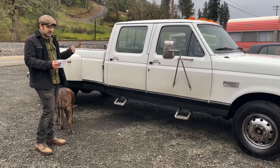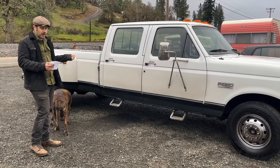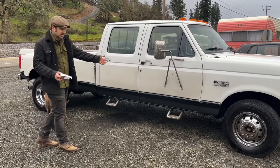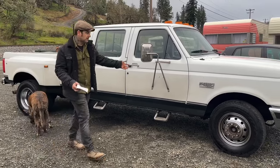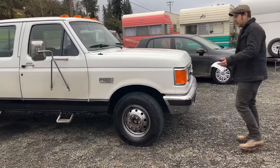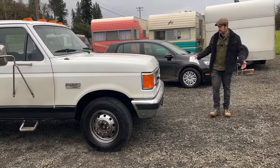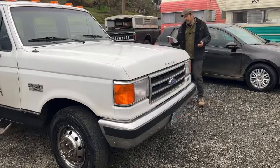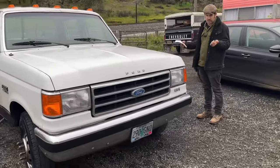But it's actually the first American pickup without a carbureted option when this came out. This is fuel injected. There was a diesel option, obviously. This is the 460 big block. But the 91 was actually the first non-carbureted, widespread pickup in America. But the 7.3 diesel, like I said, was available, which is what everybody wants.